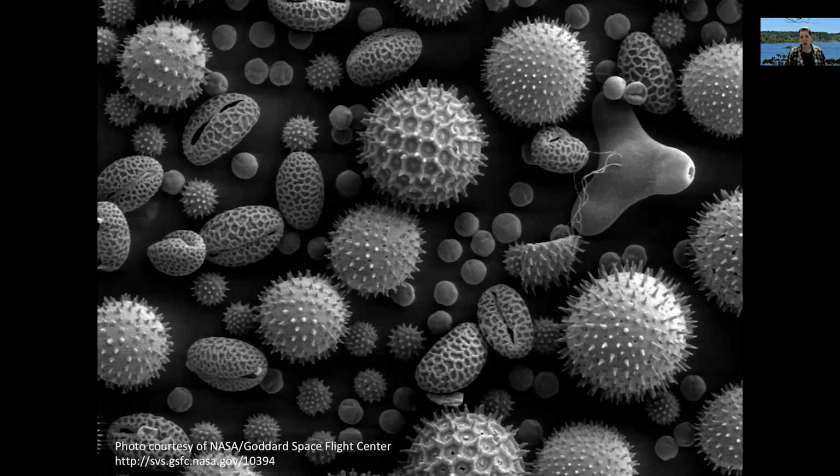It turns out that pollen is composed of a really, really tough material. And that material is called sporopollenin. And scientists describe it as being chemically inert, which basically means it does not decompose pretty much ever. So pollen that has been at the bottom of a lake for 10 years, 100 years, 1,000 years, 50,000 years is just as fresh looking as pollen produced this year.